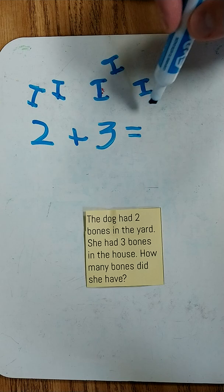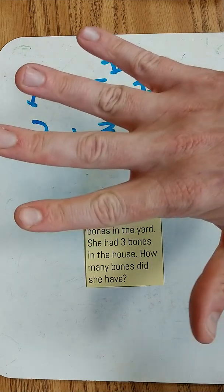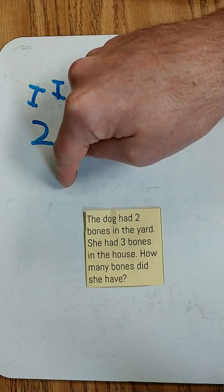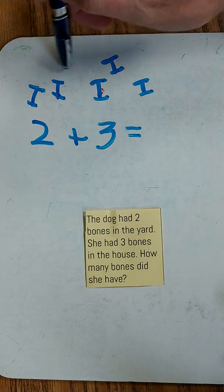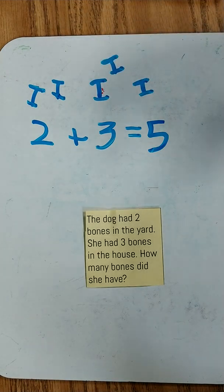So she had 2 plus 3. We could count on our fingers. We have 2. And then we could add 3 more. 1, 2, 3. Or we could go on our numbers chart and start on 3 and count 2 more. 3, 4, 5. Or we could just count the bones we drew. 1, 2, 3, 4, 5. So we drew a picture, and it's a visual showing of what we were doing. So 2 in the yard, 3 in the house. She had 5 bones altogether.